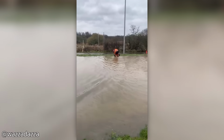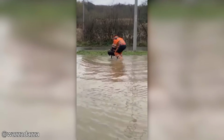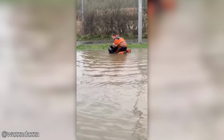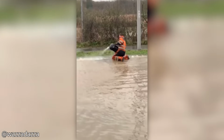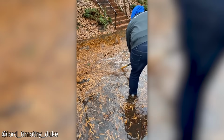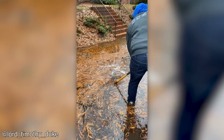Check out this explosive drain opening when the blocked street drain was finally unclogged. You ready? All of these leaves on the street had blocked the street drain, causing a massive flooding. Thankfully, these guys stepped in and heroically cleared it.